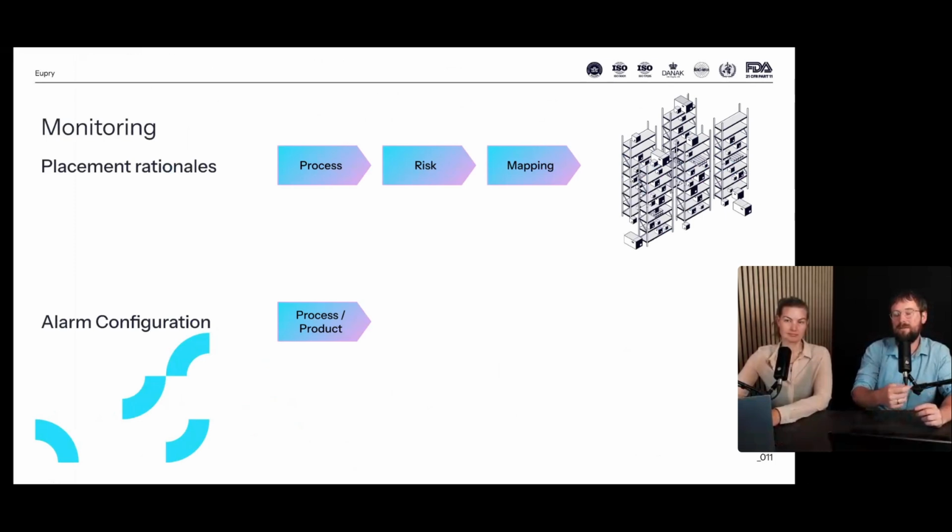You have an understanding of how sensitive the products you're storing or working through a process are, and how that is affected by the process they're in. Having single packages go through a cold chain, for example, might have different susceptibility to deviations in temperature.